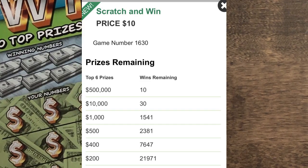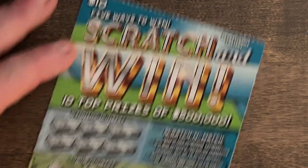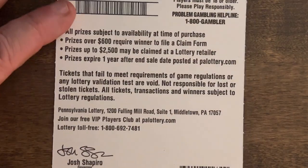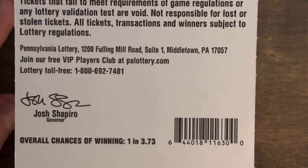Next one up is the $10 ticket. There's 5 ways to win. Scratch and win. So scratch. This one is really complicated. Let's take a look at the prize structure first. As you can see, nothing really surprising. Odds of these are 1 in 3.73.